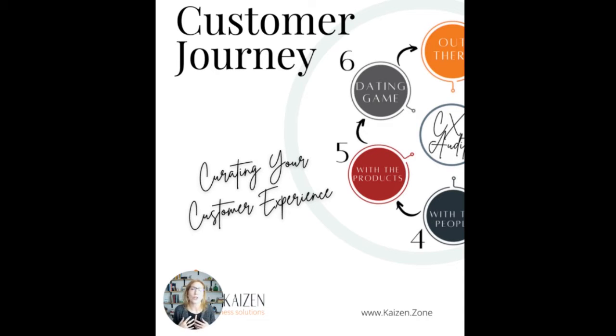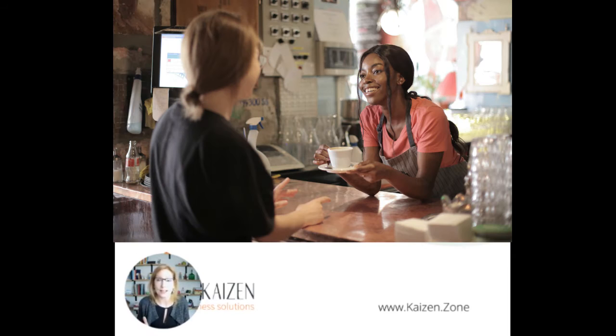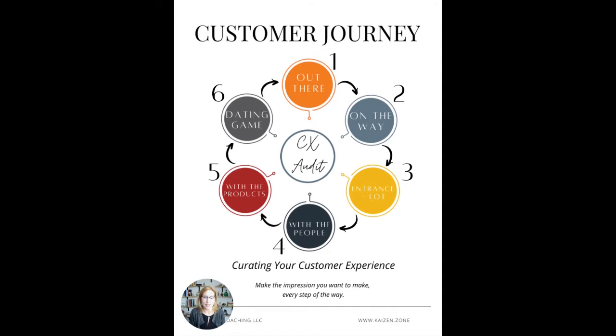Now, as a small business owner, you know that curating your customer experience is vitally important because people are having an experience with your business along the customer journey, whether or not you curate it. We've got to take a look at it. Customer experience is the most powerful way to differentiate your business. I've broken this map down into 6 easy steps so that you can curate that customer journey.